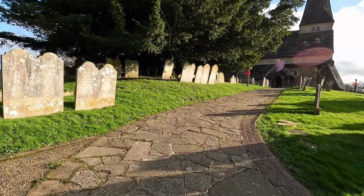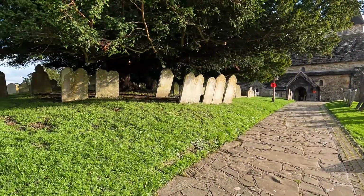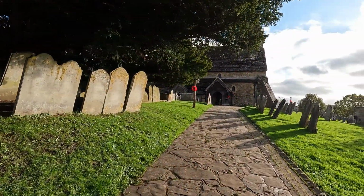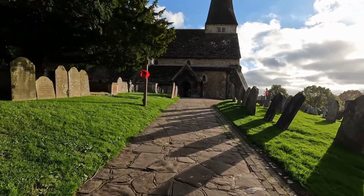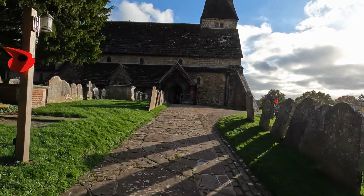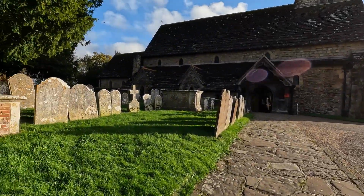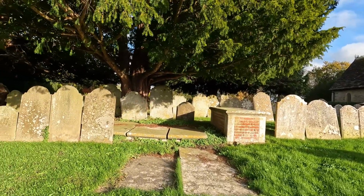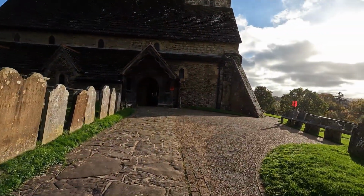As we approach the church along this stone slab path, we're right by a huge yew tree. The earliest records, or the earliest documents which mention the church, are dated 1227, although there was probably a Saxon church or castle before. And just look how close some of these headstones are to each other, and right against the yew tree. So let's have a look what we've got on the outside of the church first.